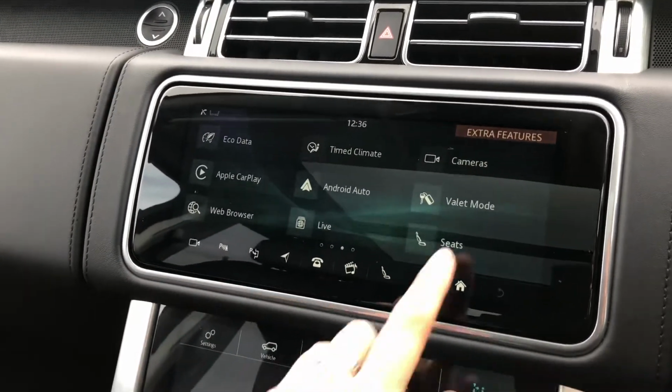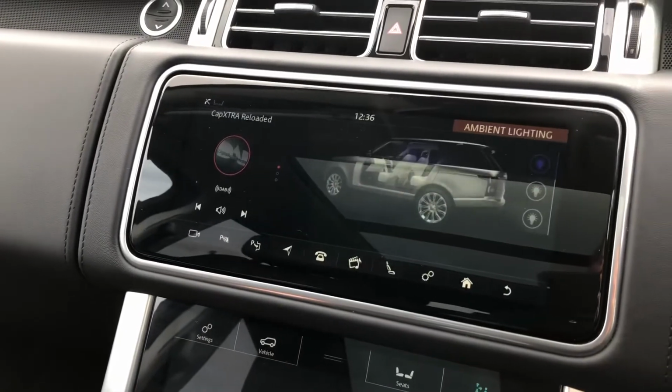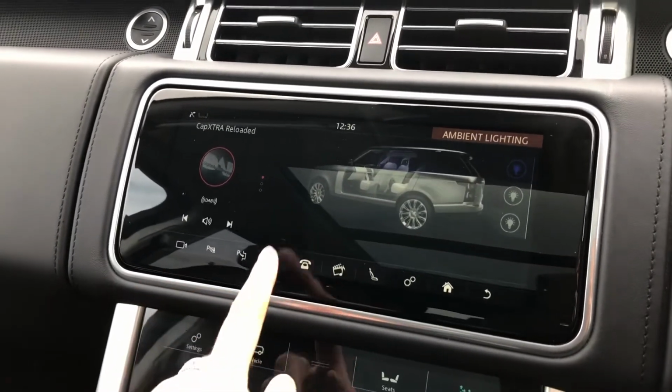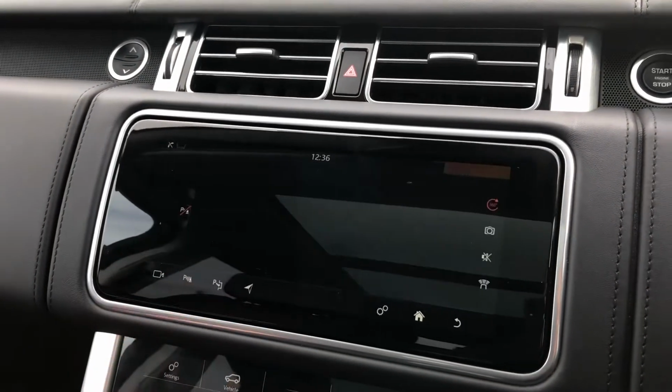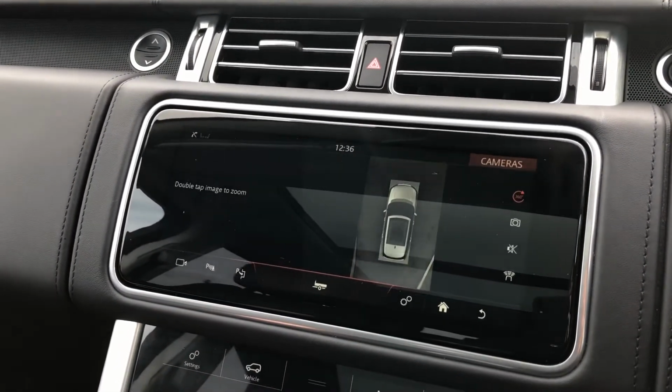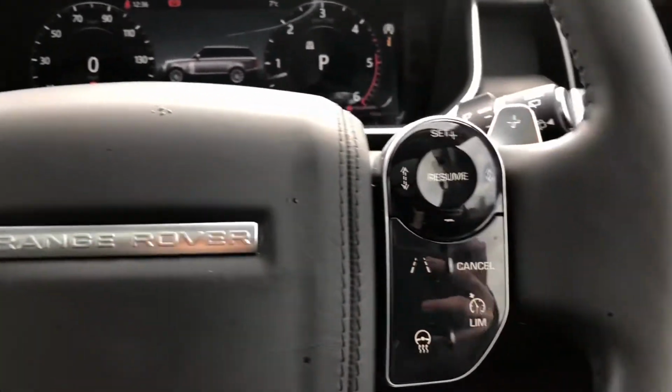A 10-inch display screen with Apple CarPlay and Android Auto, along with ambient lighting with several different colours to choose from, which looks cool especially in the dark. Sat nav. A rear view camera with a 360-degree option, making parking and reversing a lot easier.